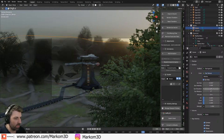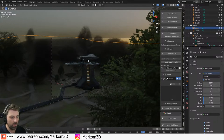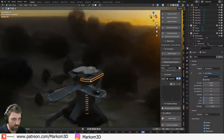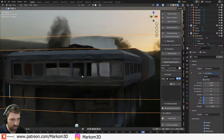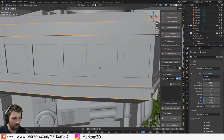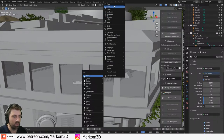Let's go one. I do want to go in there. Whoa. That's not what I wanted, Sunshine. Period key, let's zoom in. And I want to maybe create a floor plane here. I'm just going to hide that for a sec. There's a floor plane there. What the heck?